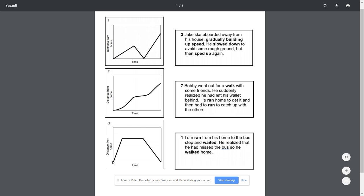In G, the person starts at home, goes up here, has a pretty good pace, and then, wait, what happens here? The slope is 0 here. If the slope is 0, what does that mean about his speed? Well, it means that his speed must be 0 because the slope is the speed. So here he's in the same place for this whole time. The distance from home that he's at is the same from this time to that time. So this must be a scenario in which someone is stopped for a while and then goes back home.